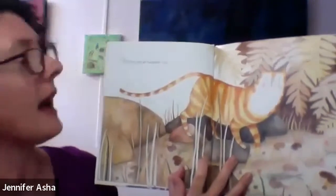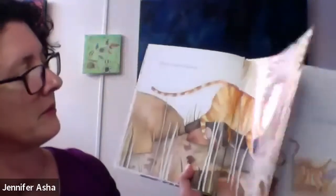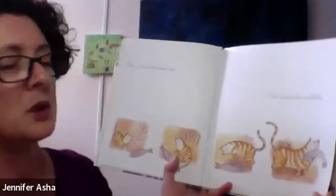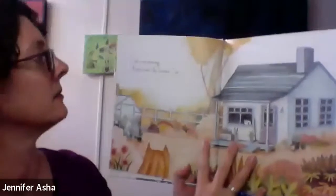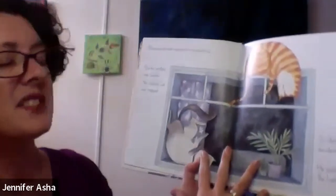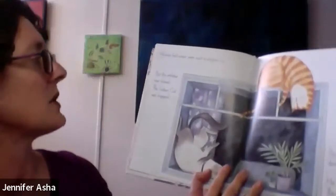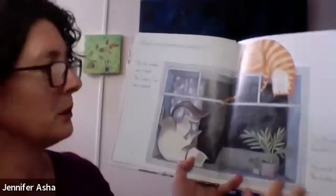Winston was an outdoor cat. It was how it had always been, and it suited him perfectly. Until one morning, Winston met the indoor cat. Winston had never seen such a pristine cat, but the window was closed. The indoor cat was trapped. What will Winston do?